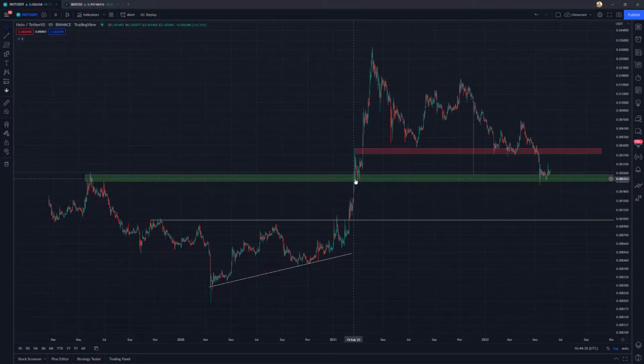And once we reclaim this region in February of 2021, you can see how we had this new all-time high being formed, and then we came back down, we held this region as support and consolidated above it. And this was kind of the sign that we were ready to continue to new all-time highs and continue this bull trend, ultimately putting in this peak at 0.003. So right now, we are holding it, so that is a great sign.